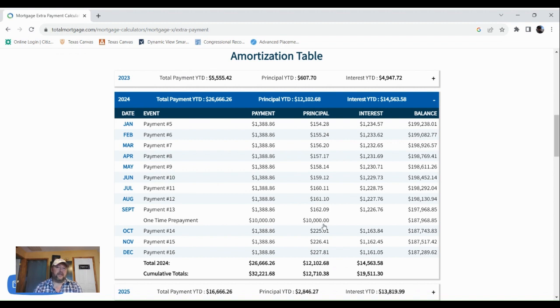Now you pay the $10,000, dropping the balance outstanding from almost 198 down to roughly 188. And now you jump from $162 going towards principal every month to $225 every month going to principal. And you save that $60,000 in that way.